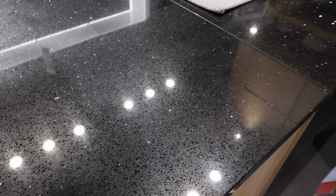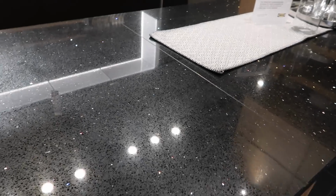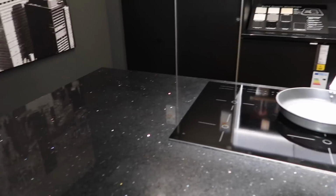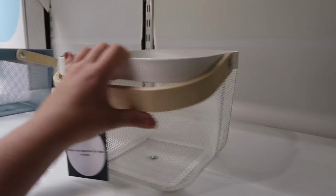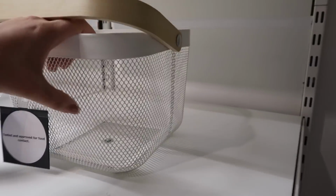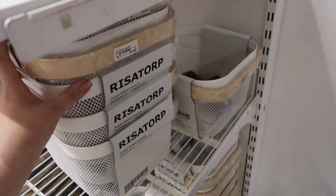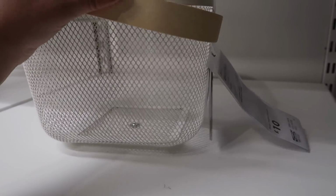IKEA didn't do these worktops when I moved into my house, otherwise I would have bought them from here. Oh look. I do miss having sparkly worktops, I must say. How great would this be for makeup? It's so deep and you can sort of see where everything is. I'm tempted to get one of these, but I'm worried it's just going to be one of those random bits of junk that I buy and it doesn't go with anything.